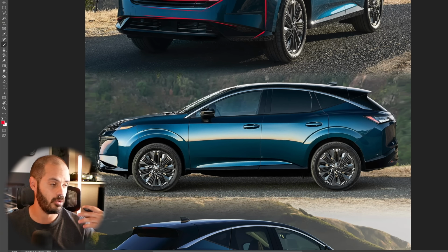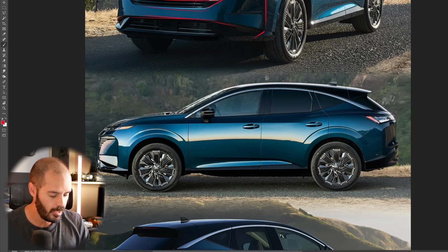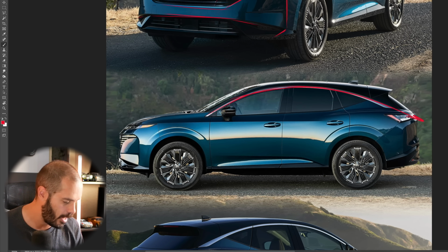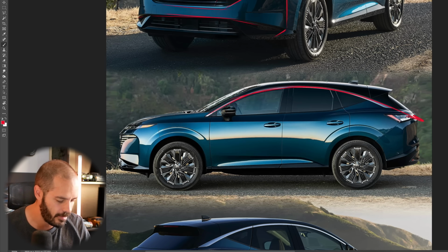Now, looking at the side view here, what I love about the side view is that this looks like a coupe SUV, but it doesn't have the front heaviness to it. And the reason why it looks like a coupe SUV, but it's not, is because this key line right here. Similar philosophy that we have in the Nissan Z. Just have a very pronounced graphic for the greenhouse line that goes here.